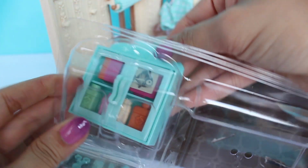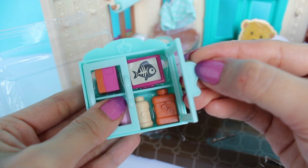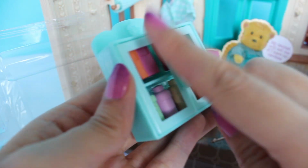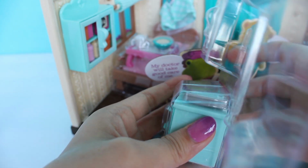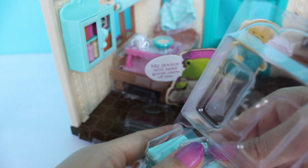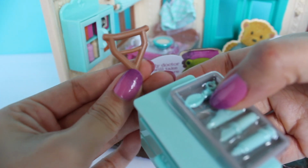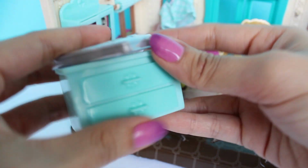All right, let's pop this open. A little cabinet. I love how cute this is. There's so many tiny little pieces. Just pops open. And look, on the back, there's a little spot for you to hang it back onto the wall. Ooh, these are totally see-through. Alright, and then on the bottom here, there was a little drawer with some more tools. Oh, and it looks like there's a little crutch that's included. And these are totally workable drawers. Very cute.